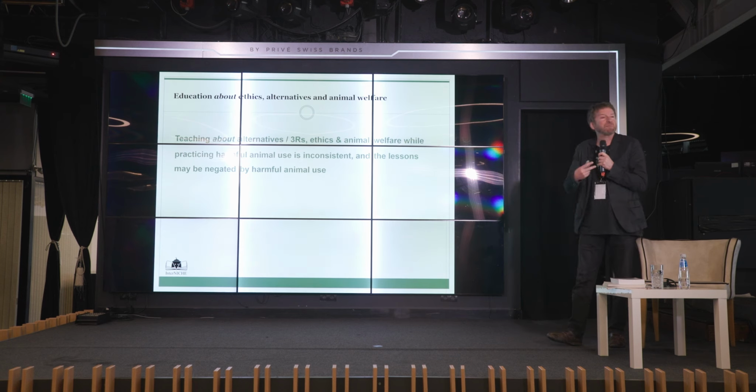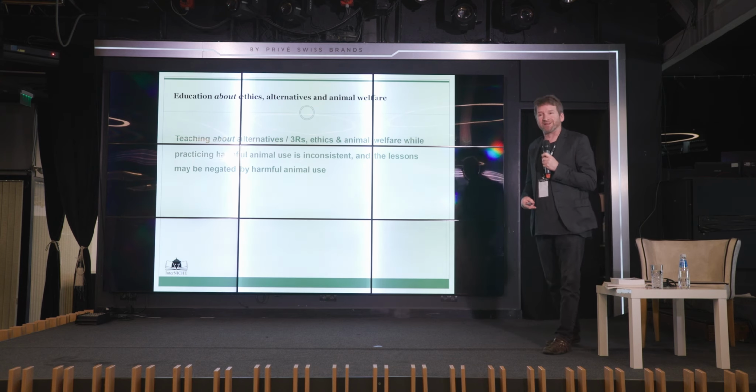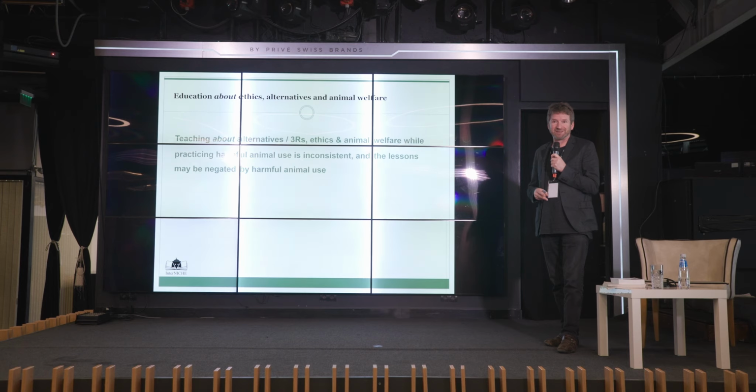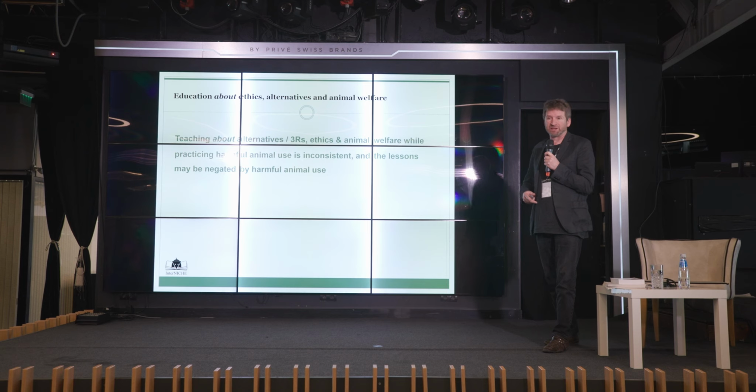However, if you're learning about animal welfare, learning about alternatives in one class, and then in your next class you're doing a dissection of a purpose-killed animal or an animal experiment, then the lessons you've got from your animal welfare course, from your ethics course, can be limited or even negated. And it's certainly inconsistent, you can see that. One message in one class, a completely different direct or implicit message in the next class.